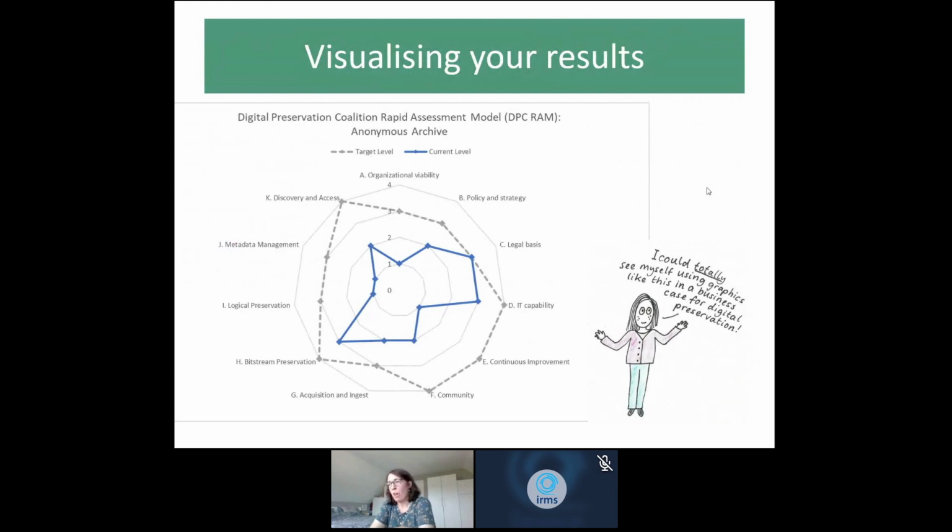And this is the kind of diagram or visualization that I think is really useful for just printing out or putting in a slide that you're going to show to your senior managers, or putting as an illustration in a business case for digital preservation. It's very visual, it's very quick for people to understand what's going on with a diagram like this.